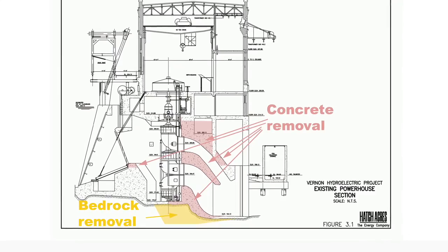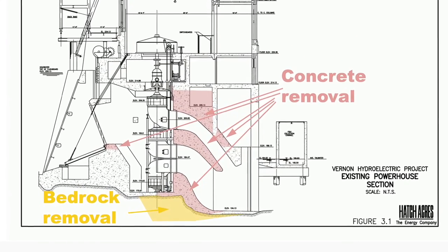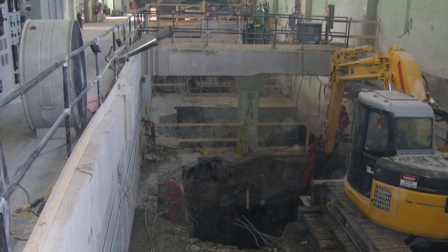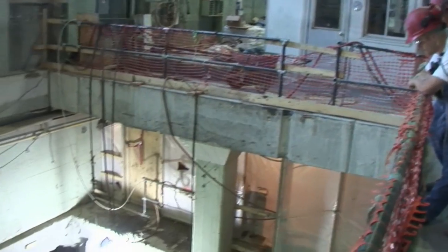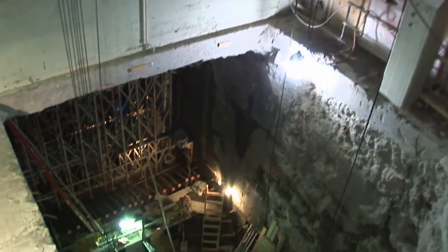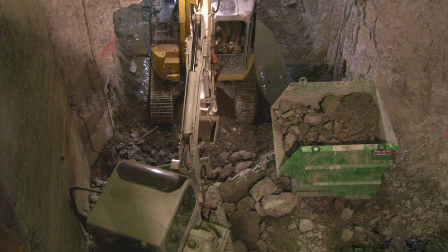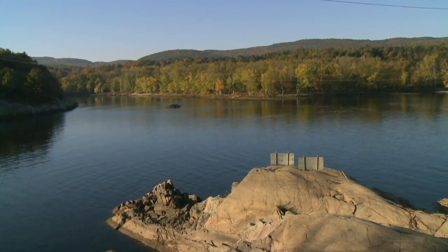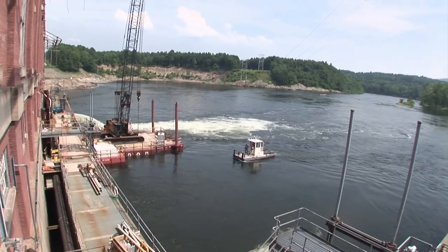From a structural standpoint, alteration to the powerhouse was one of the most critical aspects of the renovation. Rebuilding the interior of a powerhouse without altering the original footprint is an enormous feat of engineering. It required painstaking efforts by a dedicated project team to accomplish in an efficient, safe, and environmentally sensitive manner. Even the impact of construction noise on nearby nesting bald eagles was taken into account when selecting the excavation equipment.